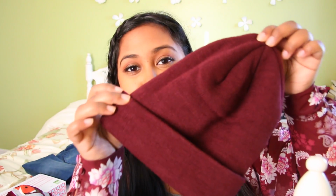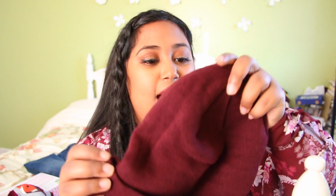So the last thing that I got was a little beanie hat because it's going to get cold and I need a hat. Although I do have quite a lot of hats, I just wanted one this color. And it's this really pretty fall winter color. Does it say the color? Burgundy. There you go, simple as can be. And this is a pretty simple beanie.